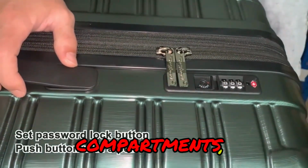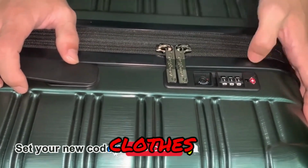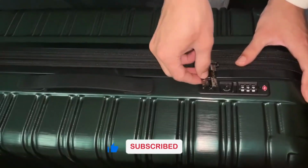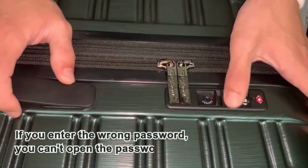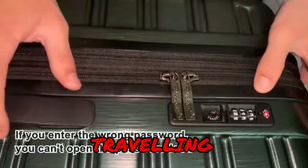With multiple compartments, compression straps, and even a wet pocket, you can organise your clothes, tech, and toiletries with zero hassle. And yes, it's TSA approved with an integrated combination lock for added peace of mind while travelling.